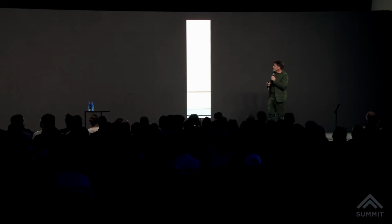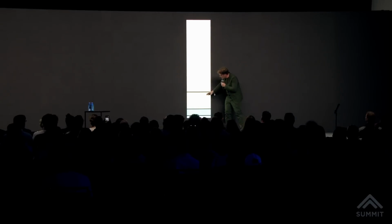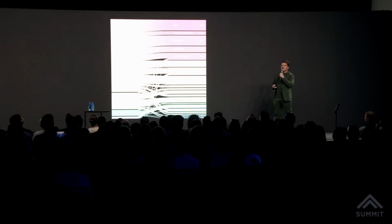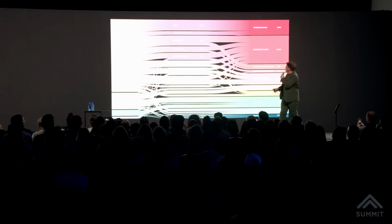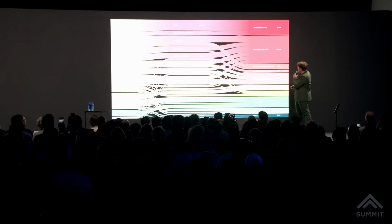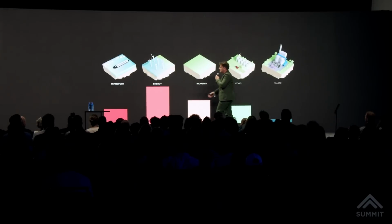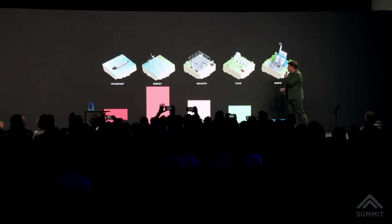So the main 4 greenhouse gases are carbon dioxide, methane, nitrous oxide, and F gases. And they come from a whole array of human activities. And to create a framework for the plan for the planet, we divided it into these, let's call them, 5 main verticals. The 5 verticals that contribute to greenhouse gases: it's transportation, energy, industry, food, and waste.